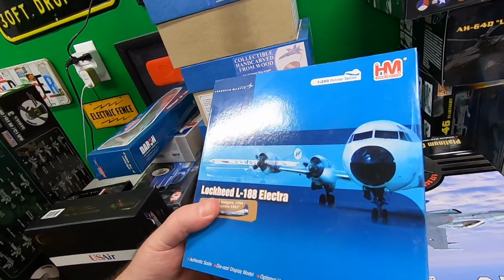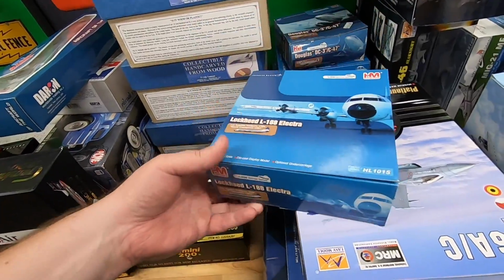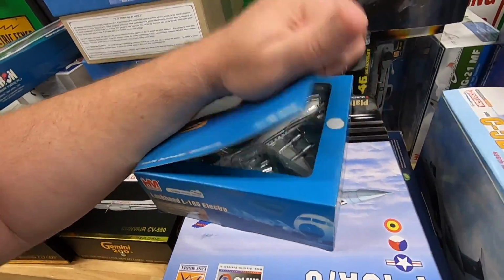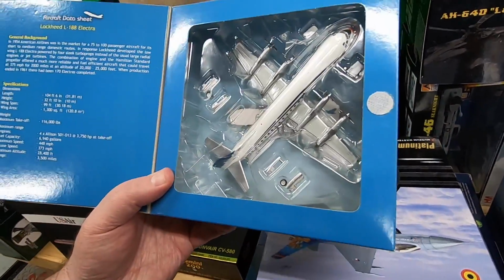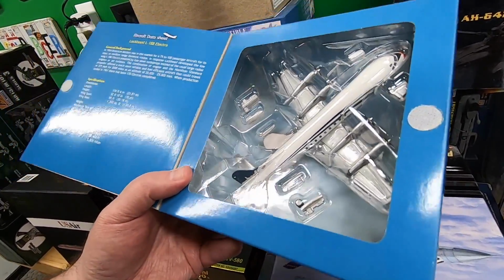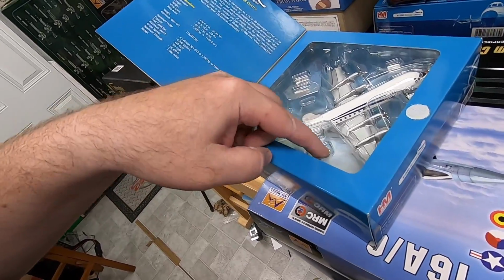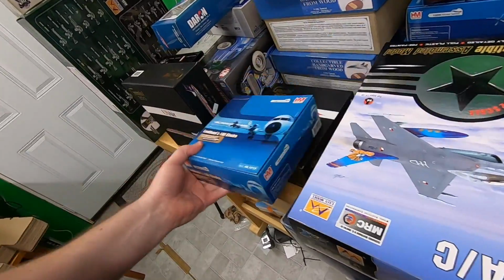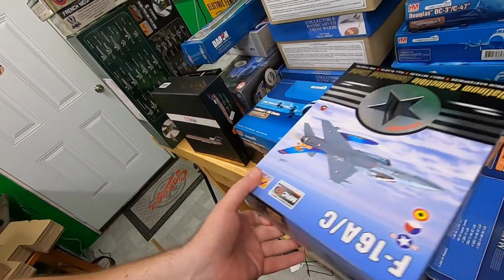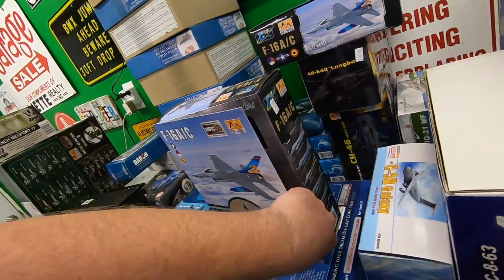This brand, Hobby Master, it comped out pretty nice too. There's a Lockheed L188 Electra. A lot of these have these. And I'm pretty sure this has never left the packaging, especially the way these little parts are in here like that. That kind of stuff, it looked like it was comping out somewhere around 40 bucks, depending on which one.